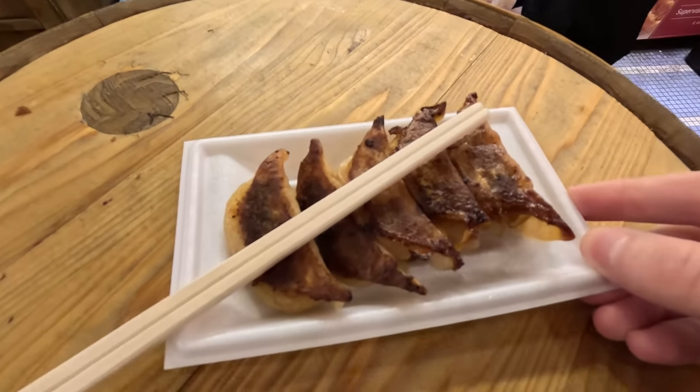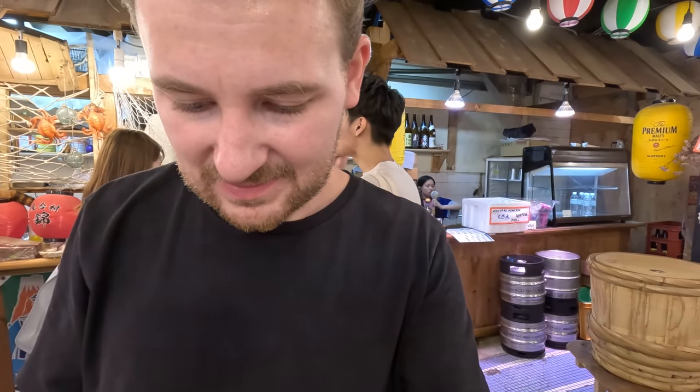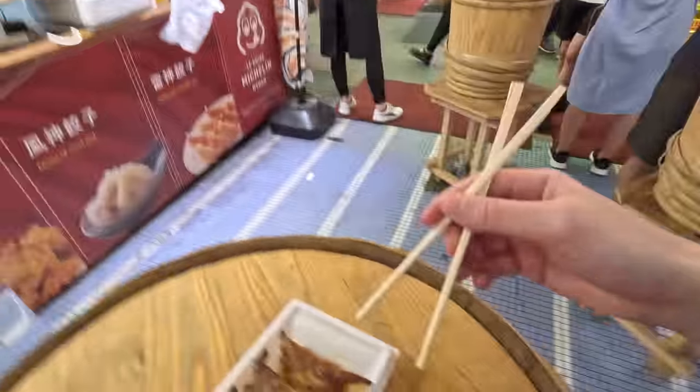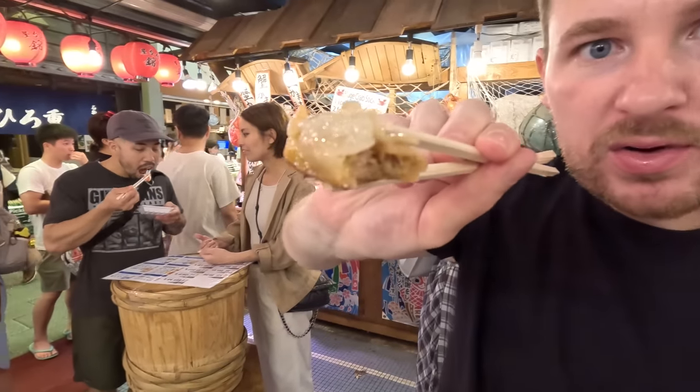Alright guys, gyoza. I've had this in the States, but never in Japan, so gotta try it here. It's a pork gyoza. Let's see, Le Guide Michelin, supervised by Michelin restaurants. So, it's probably very good. If you don't know, gyoza is like a dumpling. You probably have heard of it before. It's very popular in the States. What I like about this is it's grilled. The bottom of it's grilled. It's like a really nice char on it. You can see there's pork filling.